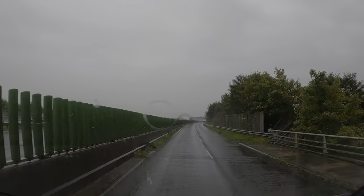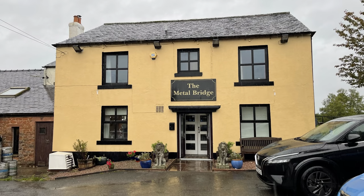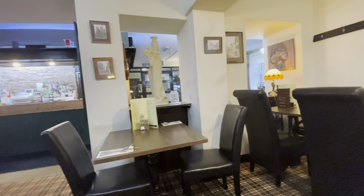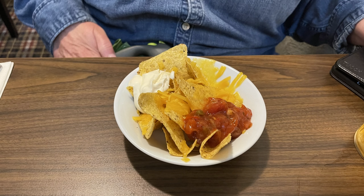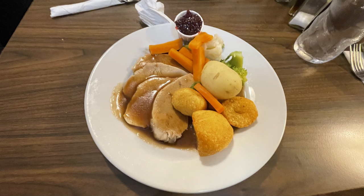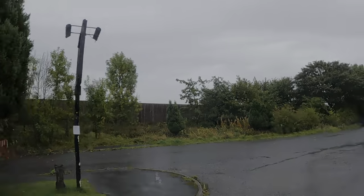After leaving Penrith, we headed to the Metal Bridge. We've stayed over here before and we really enjoyed it, so we thought we'd call in for lunch. Rachel had nachos to start and sweet and sour chicken and chips and rice, and I had the mushrooms and turkey. That's filled a hole, we'd better get cracking.